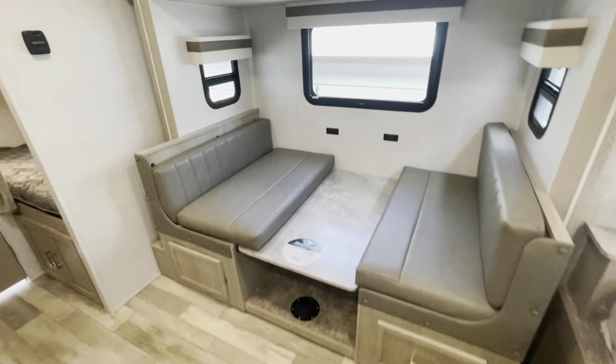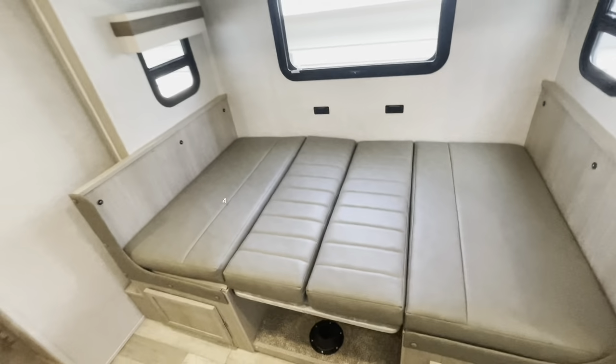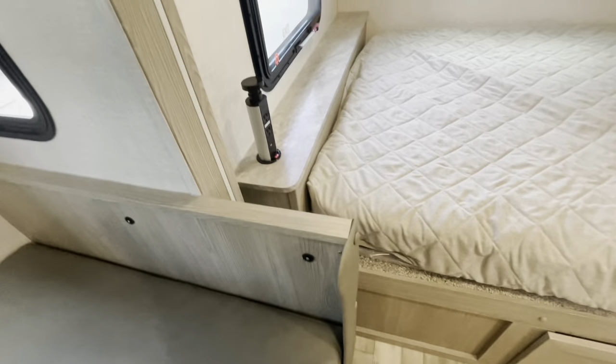Your dinette. Dinette's in the down position right now. It's a good way for it to travel. And then your cushions make it into a bed. And then obviously I'll show you setting this back up to eat, but you got the Velcro tabs on the back that keep those cushions in place.